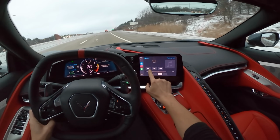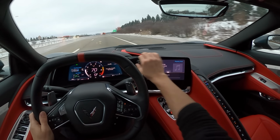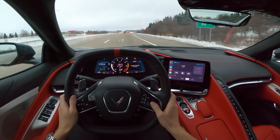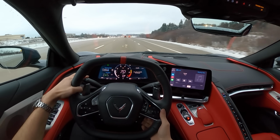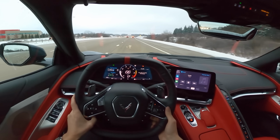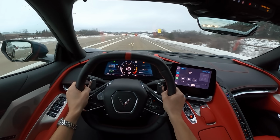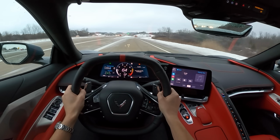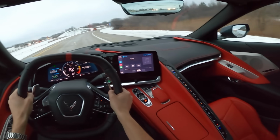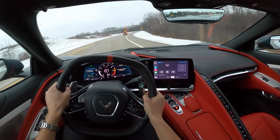While we're here, why not? Let's go in and do a quick sound system test with this Bose Performance Series sound system. It's got to be just about impossible for the passenger to adjust the volume in this car. Which I think is kind of funny.